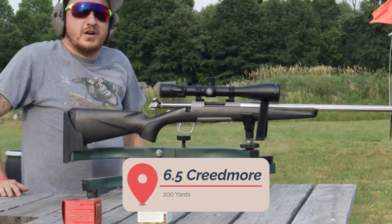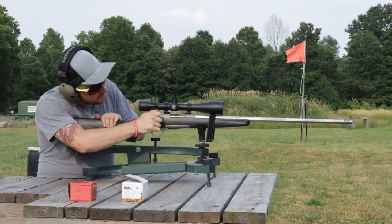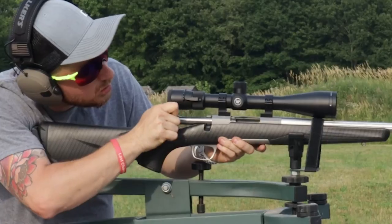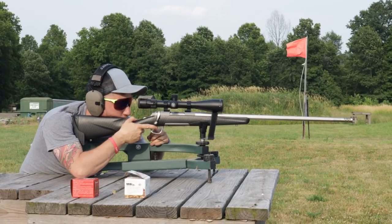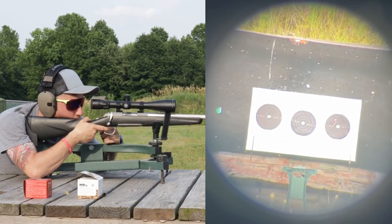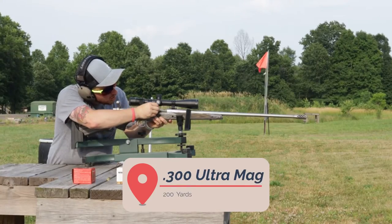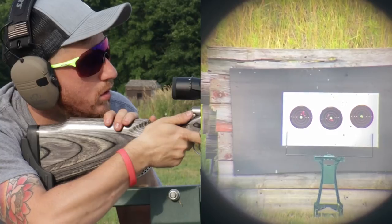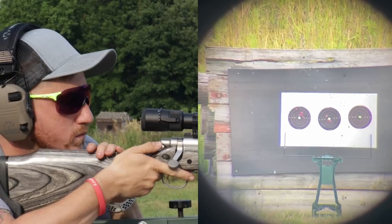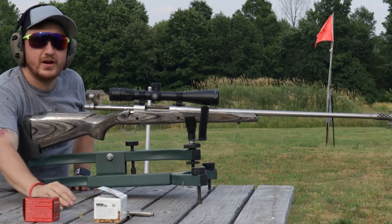That'll make my decision. All right, we are now going to shoot the 6.5 at 200 yards. Let's go. Probably a good 20 mile an hour wind. I'll shoot one more. Right above the bullseye. Not bad. Right in there. Let's go down and take a look.